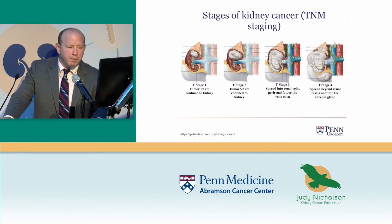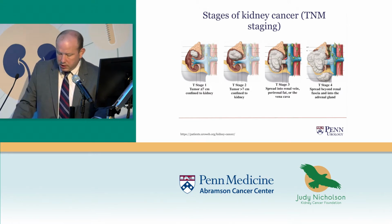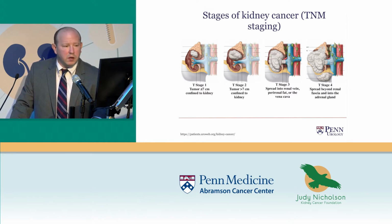T2 is greater than 7 centimeters, so bigger than a baseball, but still confined to the kidney. T3 is when we start thinking about tumors that are growing outside of the parenchyma, or the working aspect of the kidney, either into the renal vein or into the fat around the kidney. And T4 is into the adrenal gland.